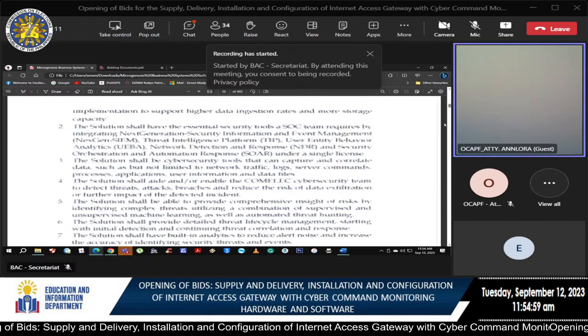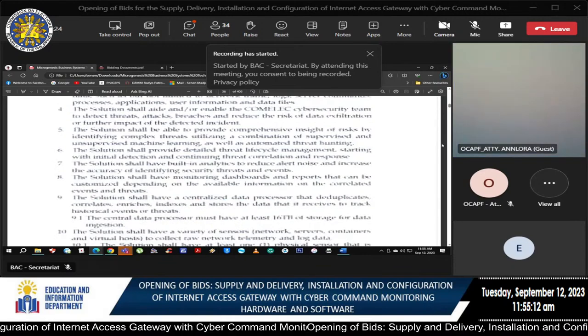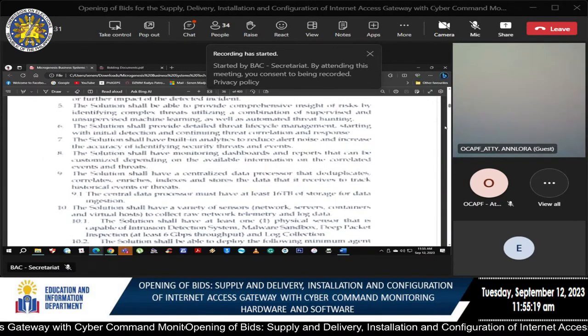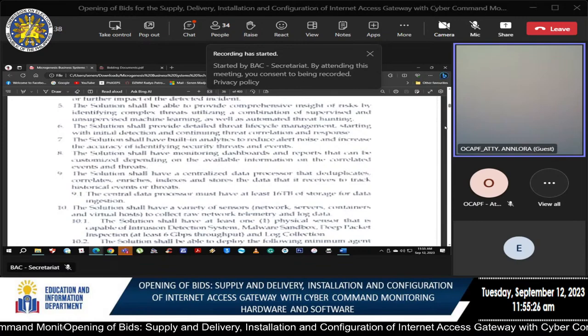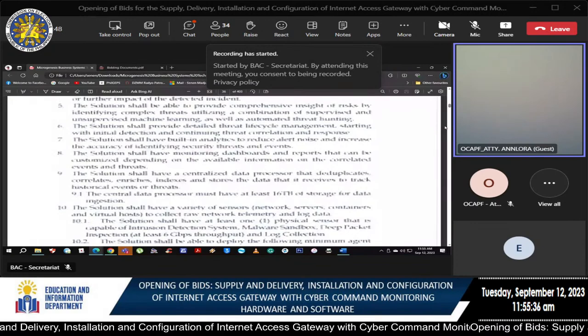4, the solution shall aid and or enable the Comelec cybersecurity team to detect threats, attacks, breaches, and reduce the risk of data exfiltration or further impact of the detected incident. 5, the solution shall be able to provide comprehensive identifying complex threats, utilizing a combination of supervised and unsupervised machine learning as well as automated threat hunting. 6, the solution shall provide detailed threat lifecycle management, starting with initial detection and continuing threat correlation and response. 7, the solution shall have built-in analytics to reduce alert noise and increase the accuracy of identifying security threats and events.